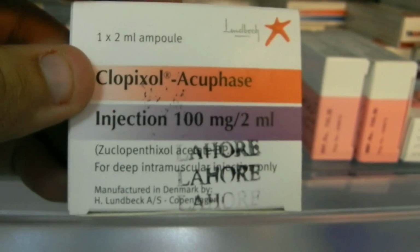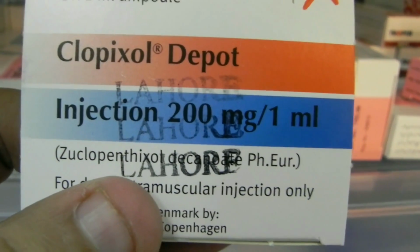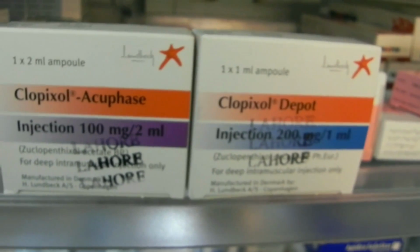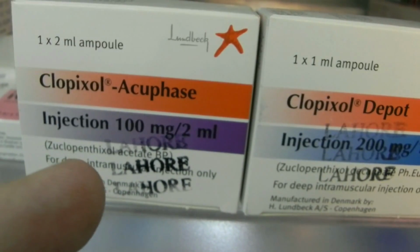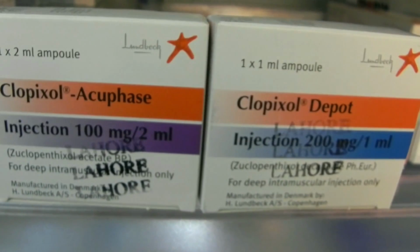Okay, now after this we move on to Clopixol. Clopixol is an antipsychotic and it comes in different strengths. This one is 100 milligrams per 2 ml. We have another one which is placed right behind, and this one is 200 milligrams per ml. So this is one product and this is different strength right here. This one is called Clopixol Depot, 200 milligrams per ml, whereas this is called Clopixol Accuphase, and this is 100 milligrams per 2 ml of the product. So this is a 2 ml ampule and this is a 1 ml ampule, and both these boxes made by Lundbeck contain 1 ampule only.